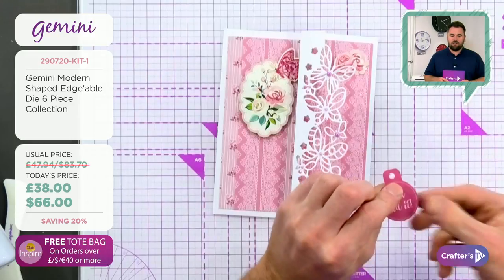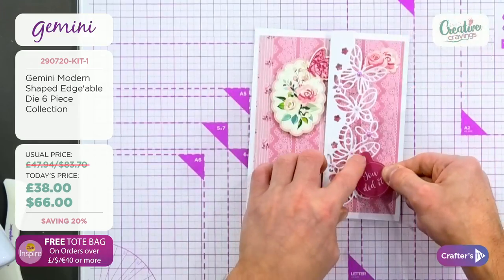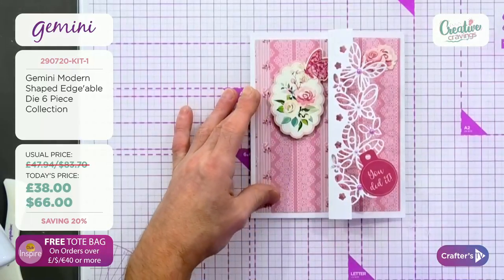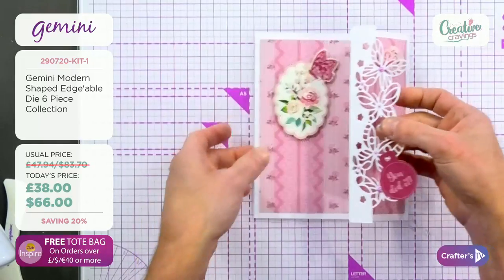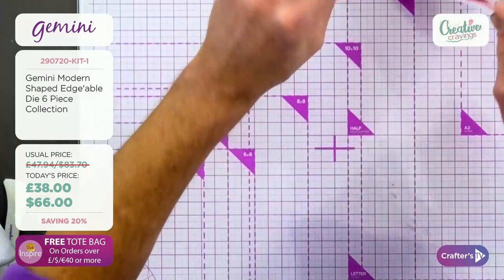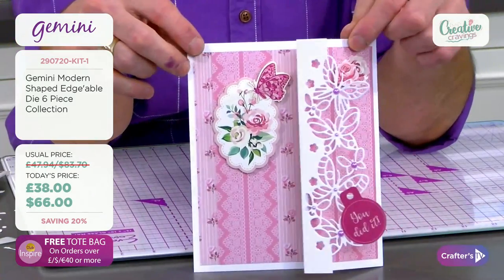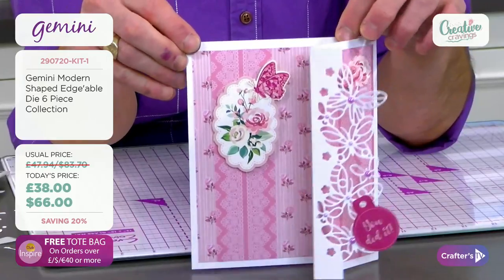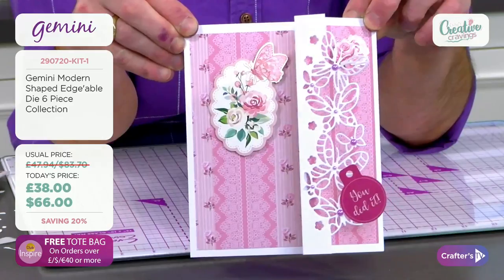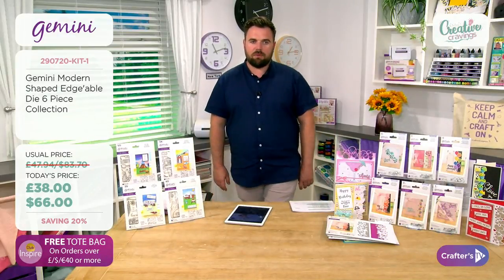That is looking beautiful, Craig. So again, I've just taken one of the tags that also came in with that collection, and then I'm just going to leave it like that. Again, it shows you such a nice way in how you can use the edgeable, but that really didn't take me long at all. So if you need to make some really quite quick cards, but you still want to have that elegance within them, that's the great thing with having these edgeable cards. Wonderful, that looks absolutely beautiful.